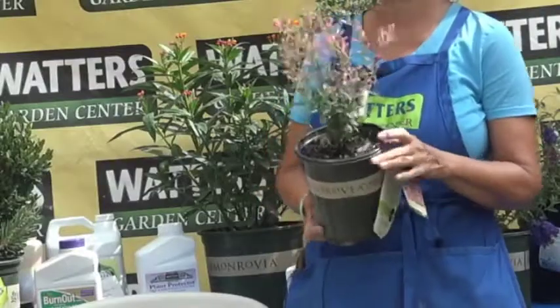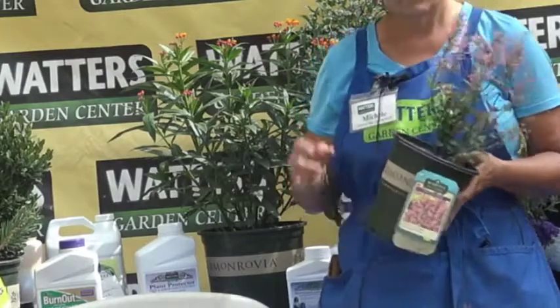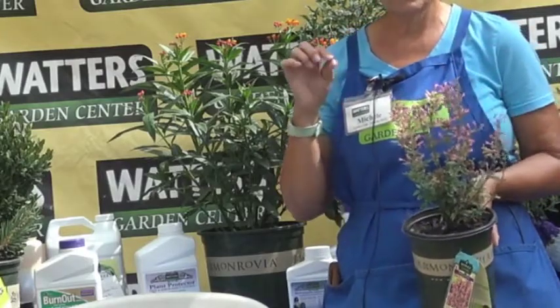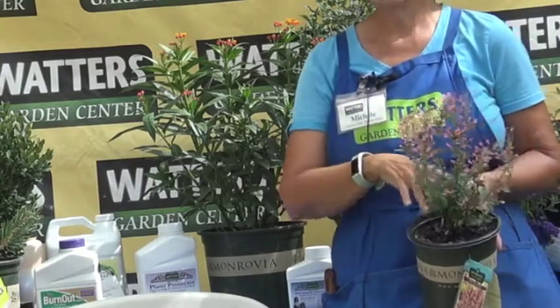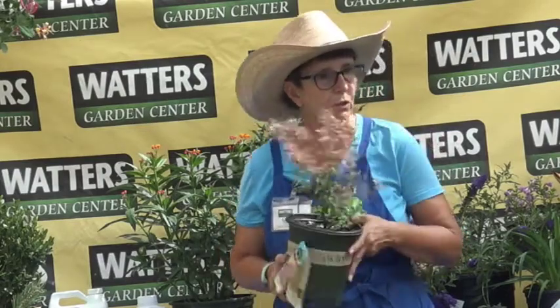This is actually a hummingbird mint, also known as agastache. This is one that they really, really love. This is also a deer resistant plant. Rabbits tend to stay away from it, and javelina as well, because it does smell minty. It does have the hummingbird tube. Comes in a variety of different colors, purples and pinks, oranges, yellows, but this is another plant that the hummingbirds just go crazy for.